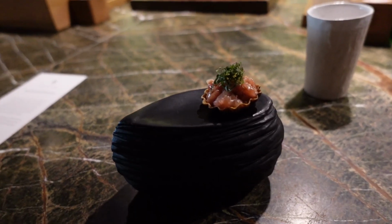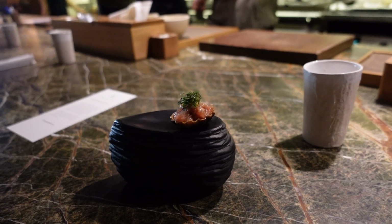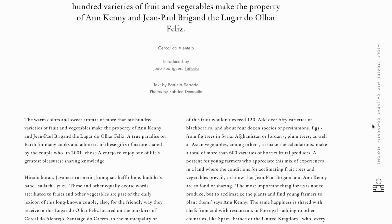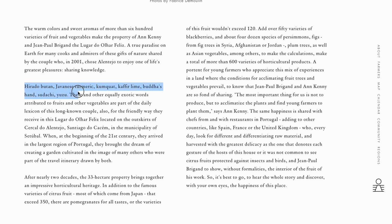We use the citrus from Alentejo, a very small farm run by an old couple from Germany. They retired a few years ago. They came to Portugal and they opened a very small farm. They only produce citrus, all kinds of citrus from all over the world. They managed to bring the seeds and plant them here. They don't sell it to the public. They just send it to some specific restaurants.